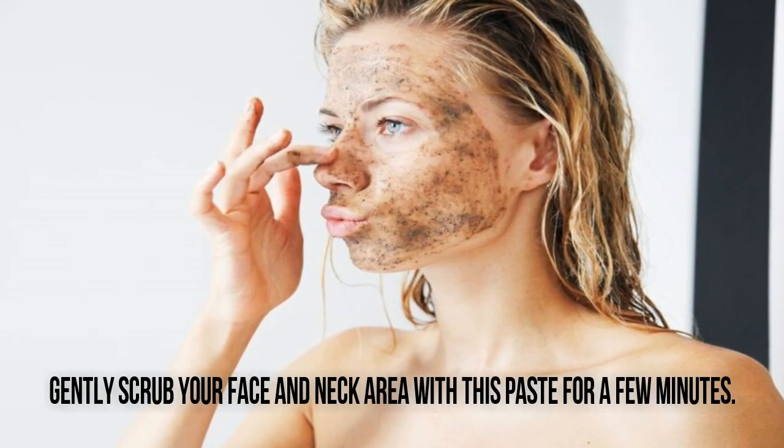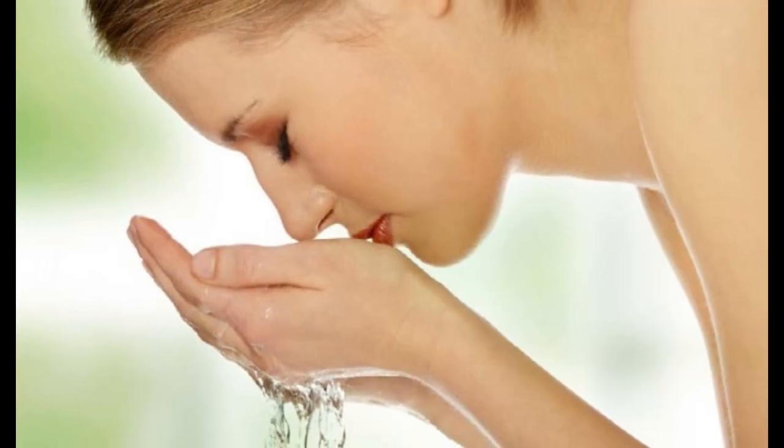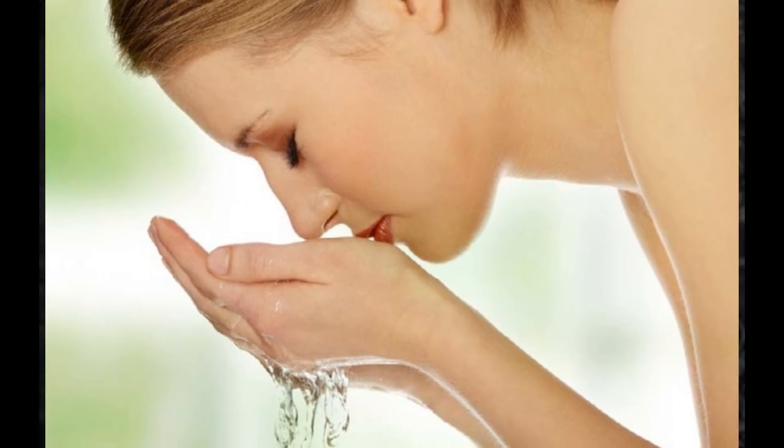Gently scrub your face and neck area with this paste for a few minutes. Wash your face with lukewarm water. Use this natural scrub once or twice a week.